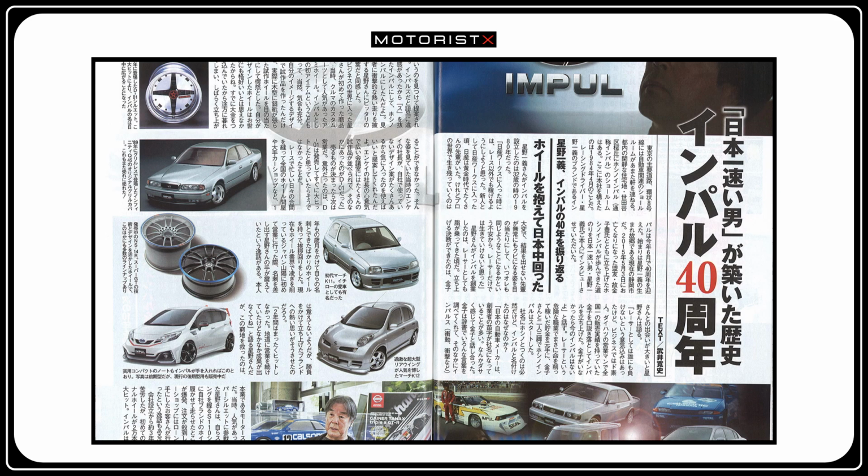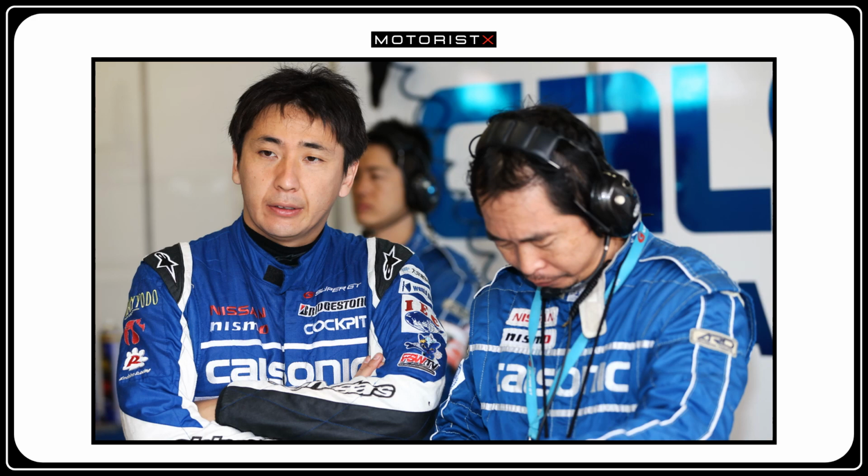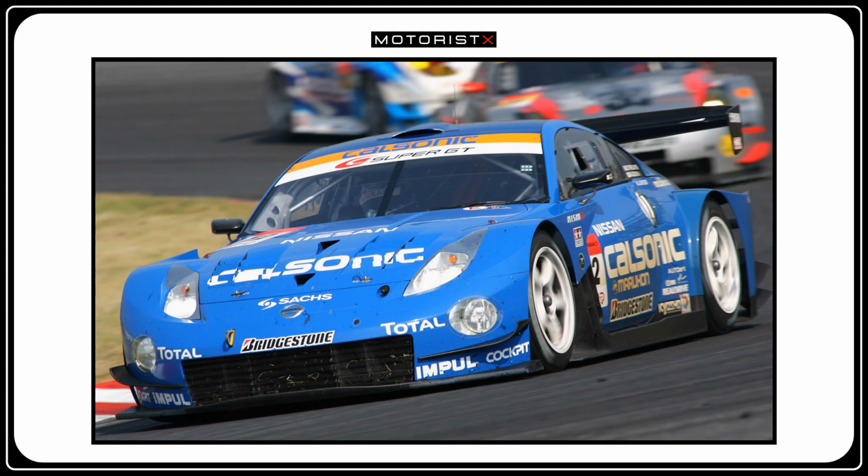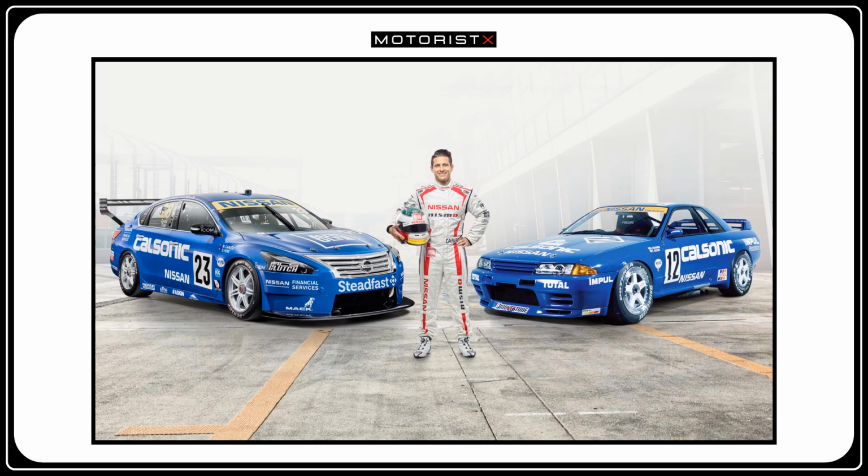Now aside from their road-going endeavors, Impul also launched their own racing team in 1983, and to this day, they have participated in the likes of the Japanese Touring Car Championship, the Japanese Grand Touring Car Championship, now called Super GT, and a number of other smaller championships throughout their existence.